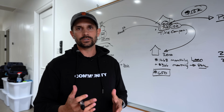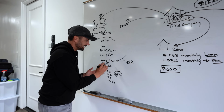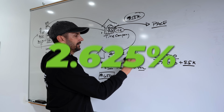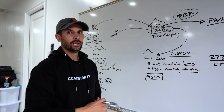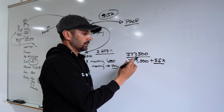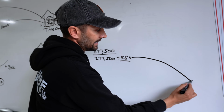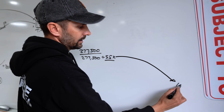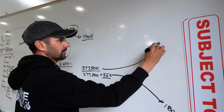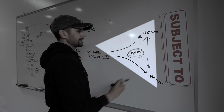That's the thing that people don't understand about subject to. I didn't buy the house. Yes, technically I did, but really what I bought is this, 2.625% interest. That's what I really bought. That's what I cared about. The value of that will far outweigh what I paid in renovation and assignment fees on this house. So this is what I owe today. Here's what's great, is over time, this will pay down to, let's say in 10 years, I'll owe $180,000 on this. Well, guess what? In 10 years, this property will also be worth $425,000. And this is called the delta.